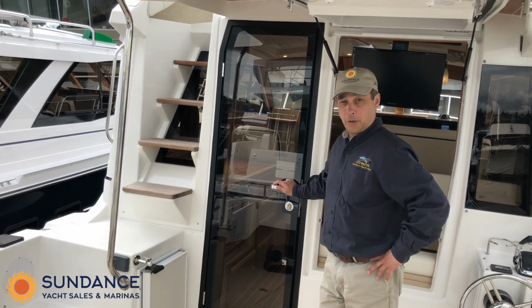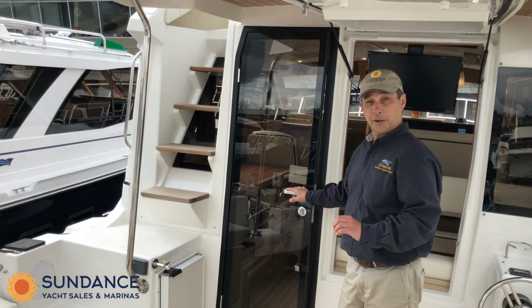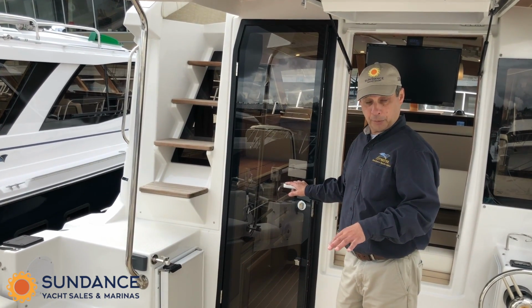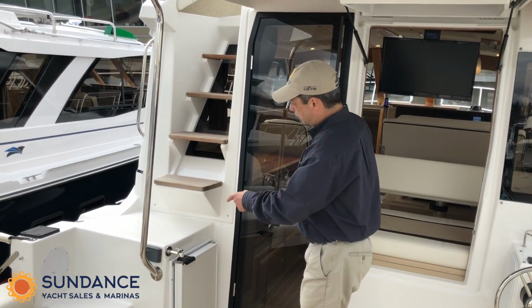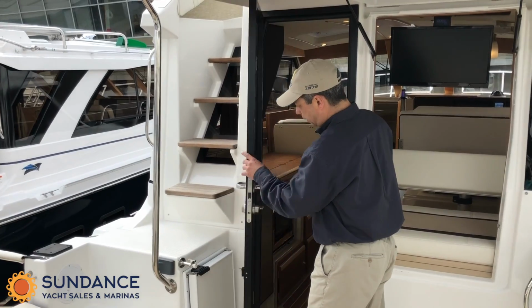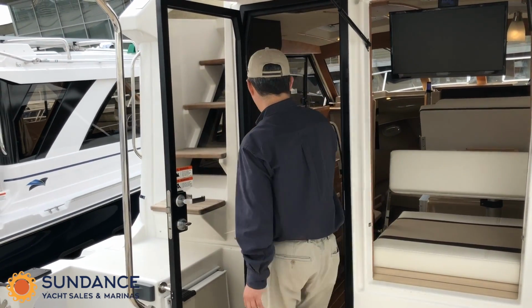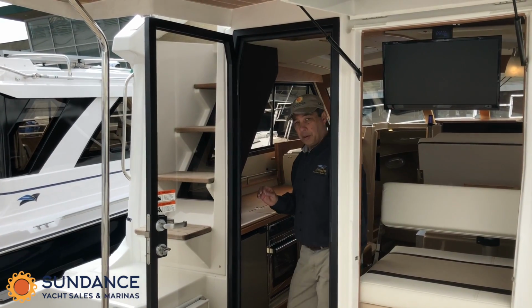Just wanted to quickly hit on the only difference between the C30 sedan, the 30 without the flybridge, and this boat, the command bridge, is the steps leading up to the flybridge. So on the interior, you lose a little bit of space above the galley. But other than that, the two boats are identical.